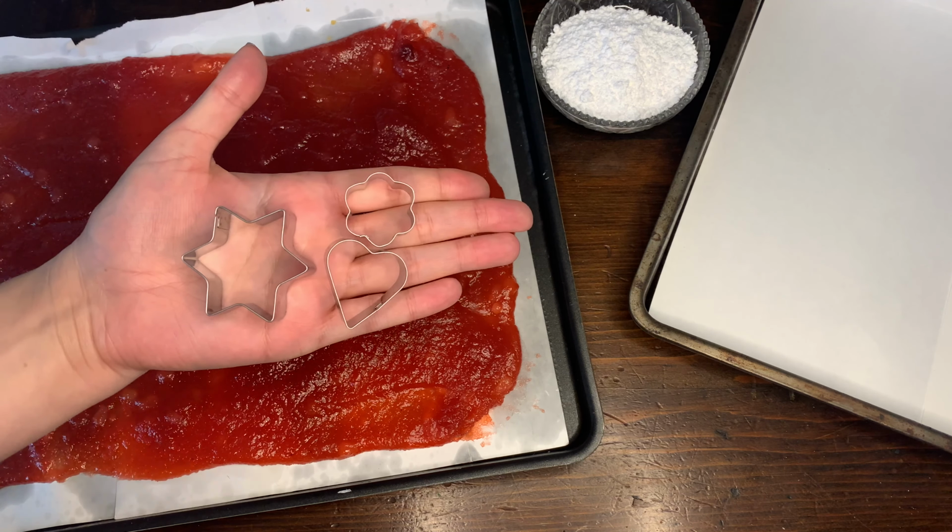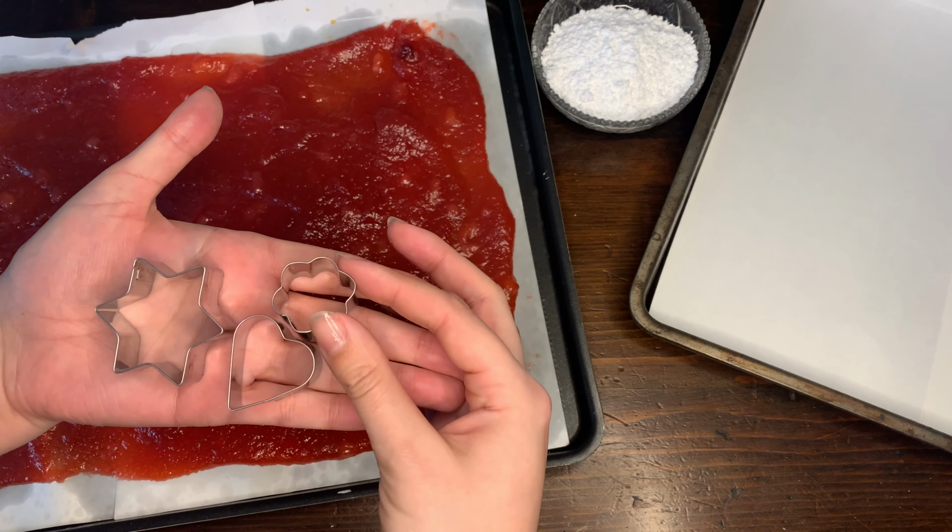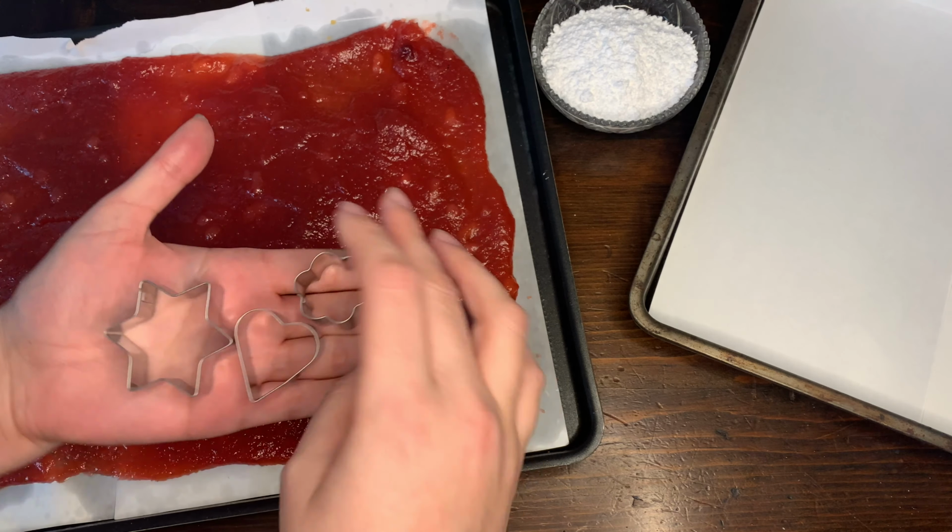I'm gonna be using these cookie cutters. I couldn't find ones smaller. I wish I had ones that were a little bit smaller than those, but this is what is going to have to do.